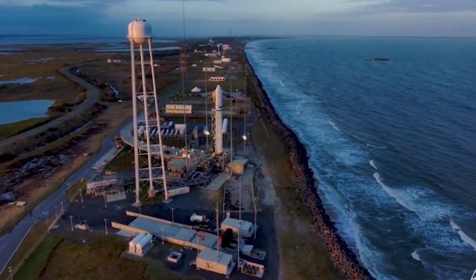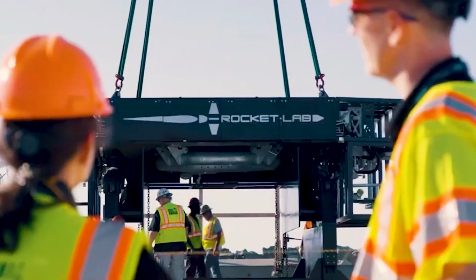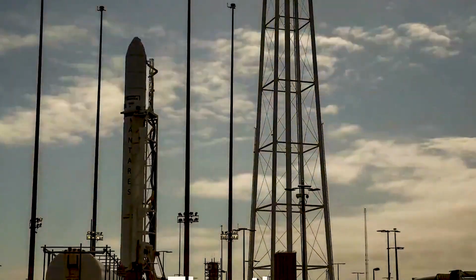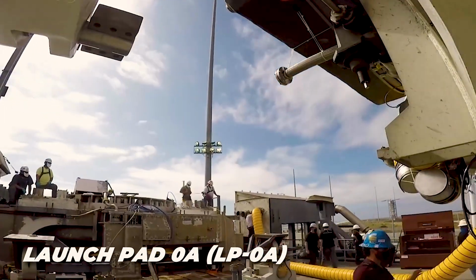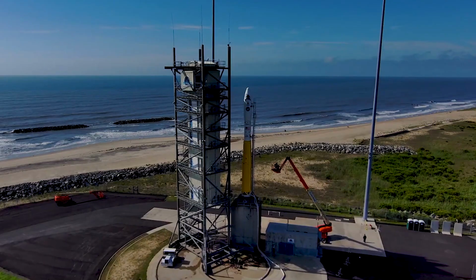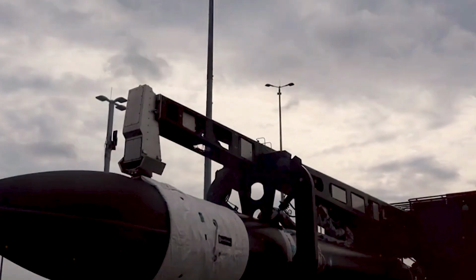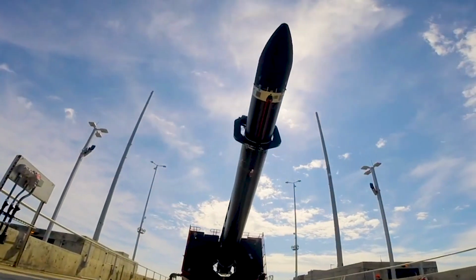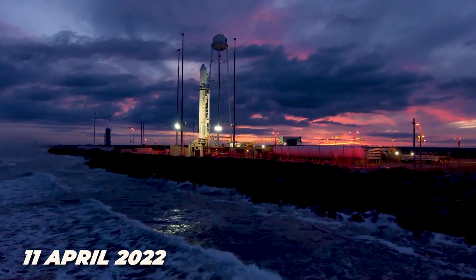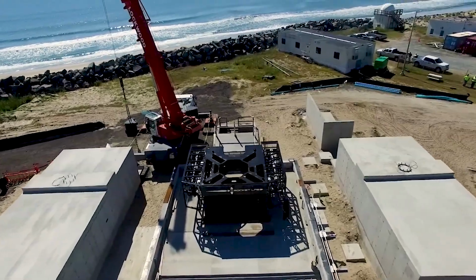Background history. Neutron launches are intended to take place from the Mid-Atlantic Regional Spaceport, MARS, on the eastern coast of Virginia. Rocket Lab is expected to modify the existing launch pad infrastructure at Launch Pad 0A, LP0A. In March 2022, Rocket Lab announced that Neutron will be manufactured at a facility adjacent to Launch Complex 2 at the Mid-Atlantic Regional Spaceport. Launch Complex 2 is currently being used for Electron launches. Rocket Lab began to break ground for this facility on 11 April 2022. As of March 2021, the company is planning for the first launch no earlier than 2024.